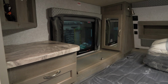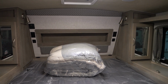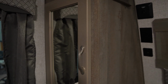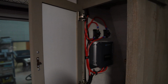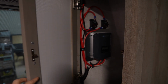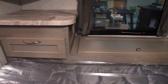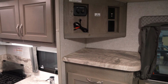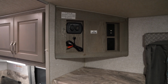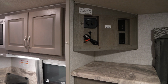You do have 110 volt outlets on either side of the bed as well as USB outlets. Your solar charge controller for the upgraded solar, that's going to be in one of the cabinets up in the bedroom area. That's all really easy to program. You can program it for different types of batteries depending on what you have, and that's stored in there. You do have room for a TV as well. The 811 can accommodate up to a 32-inch TV. The TV backer and all the plugins that are required are already there to make it really simple.